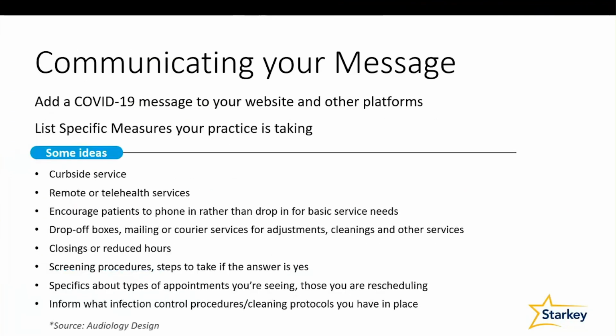And you need to communicate your message. Add a COVID-19 message to the website and your social media. Like if you're offering a curbside service, if you're offering remote and telehealth services, if you've reduced hours, put that information up there so people know how and when they can get support, as well as informing them of what infection control procedures and cleaning protocols you have in place to make them feel safe in your clinic environment should they need to come in for those appointments.